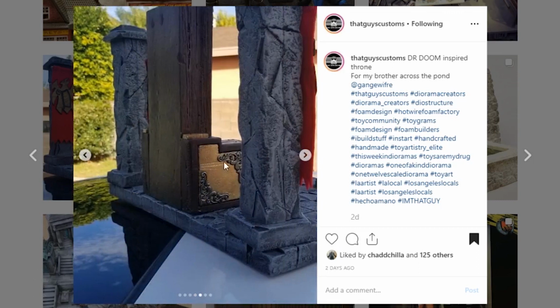Love that kind of gold look that you've got here. Wondering if this is something, these little accent pieces, if you found those at a hobby store or if you actually carved those yourself. I would have to buy those because I don't have the skill.